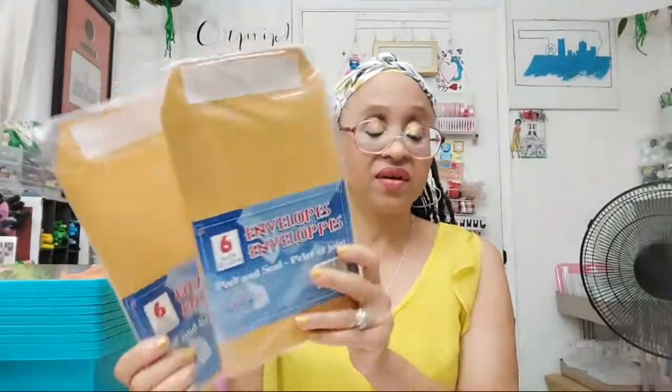And then I got some more mailing envelopes that I use for my Patreon members that get the stationery packets. So I got a couple of those. I actually have found these at the 99 cent store for 99 cents, but I don't know if they went up because, you know, 99 cent store went up with everything in January also. So, but I got a couple of those.